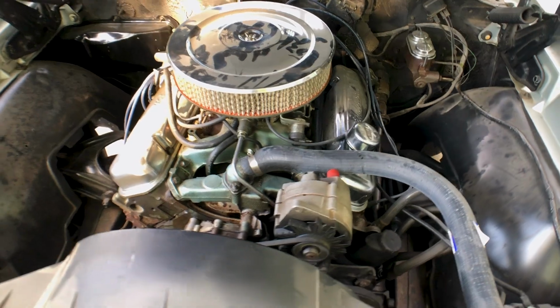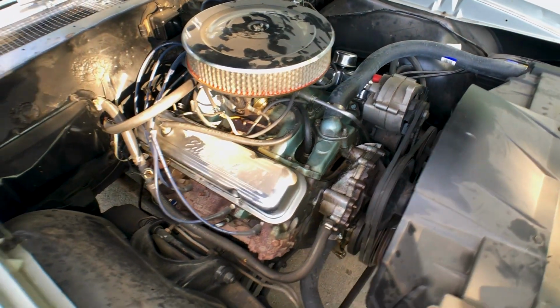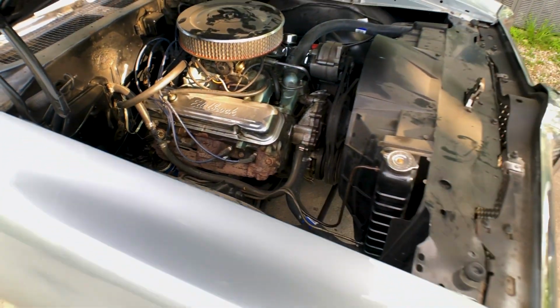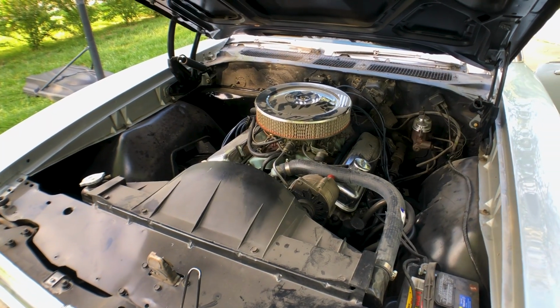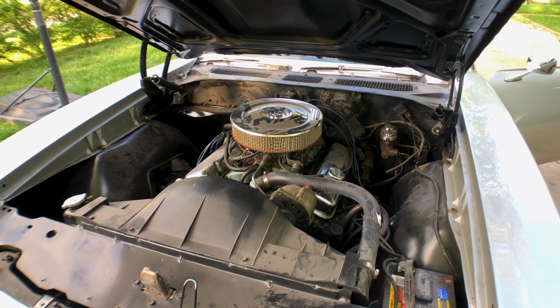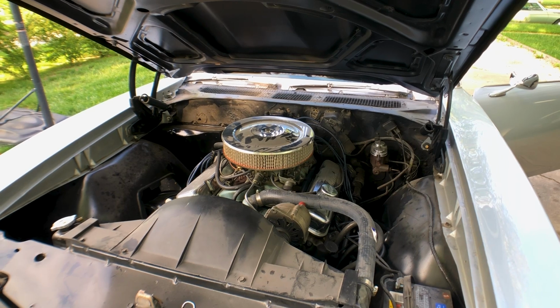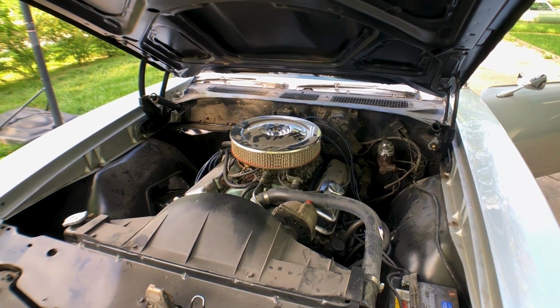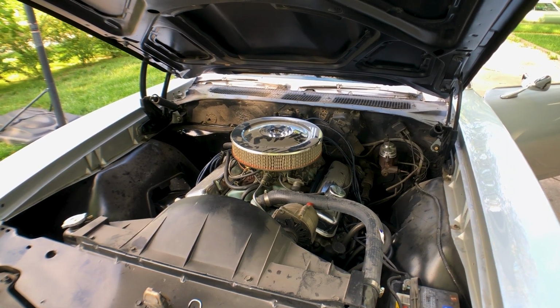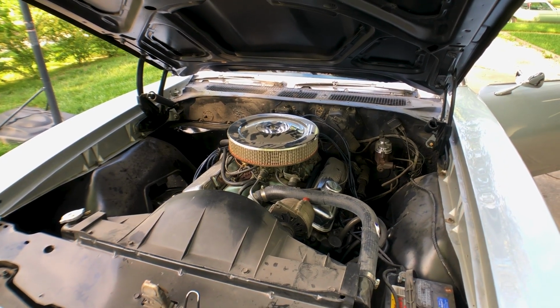Still runs great. Could use an engine rebuild. It hasn't been rebuilt, but those Pontiac engines run very well. I haven't really done too much. I mean, the firewall could be redone eventually with an engine rebuild. But besides that, the Edelbrock valve covers were kind of a high school thing too back then, to make it look more shiny and nice, and the air cleaner as well.